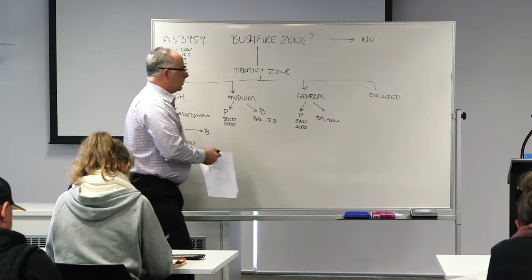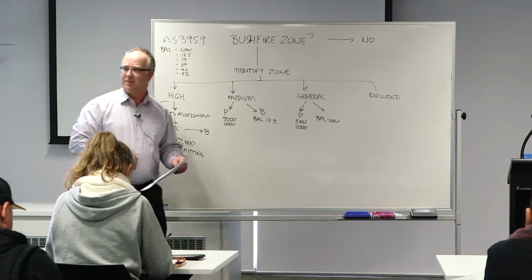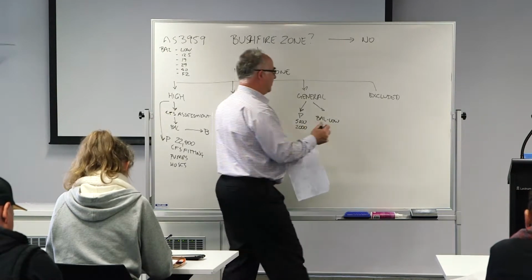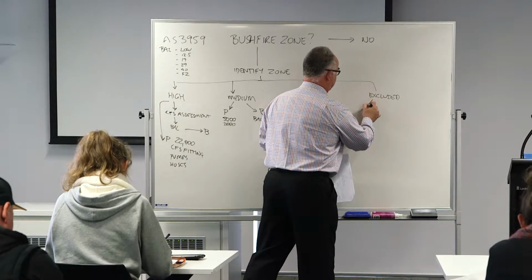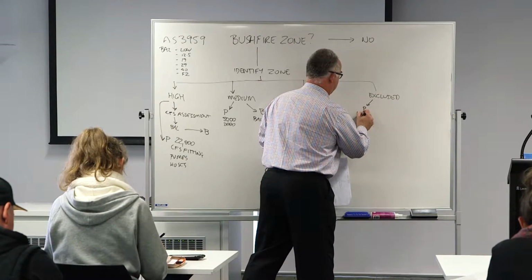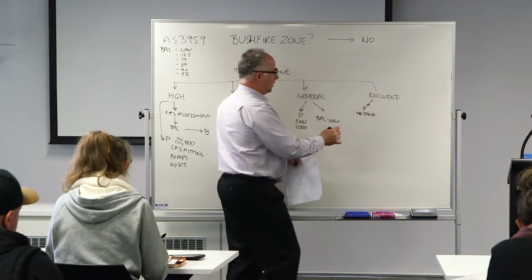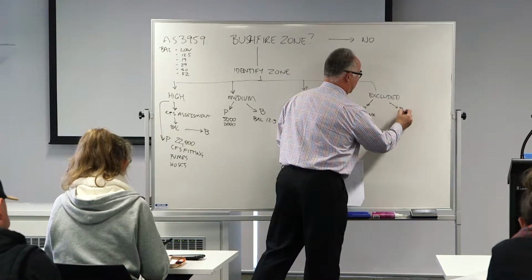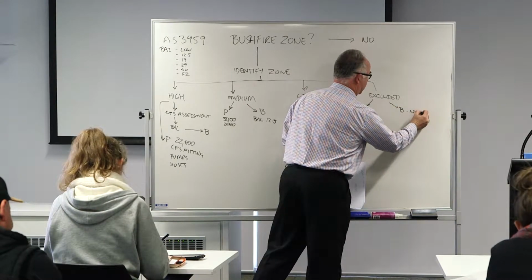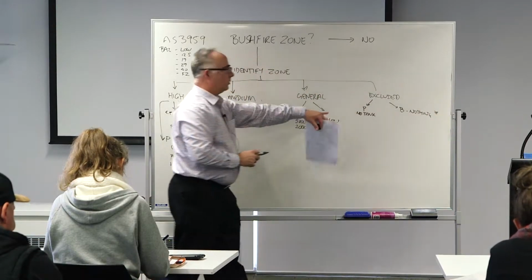Right, the excluded zone. That sounds really simple, doesn't it? Excluded from bushfire, don't do anything. Normally you'd be right. So there are no requirements for tanks. So, I don't know if you can read my writing. No tank. Building, I'm going to say nothing, but then I'm going to put an asterisk next to it. So normally that would be the case.